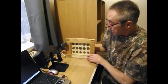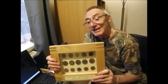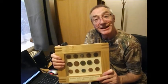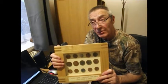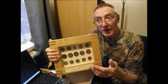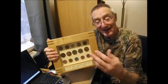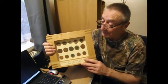Now, this here is a coin spill. The reason that I'm showing you this is because there's a chap who lives up in Scotland. He goes by the name of Metal Detecting Face. I think when he found his coin spill he was just outside Edinburgh, but he wasn't very impressed because all the coins in the coin spill were modern coins. So I was telling him about the coin spill that I'd found, and I said that I would show it to him in this video. There's 15 coins in total.